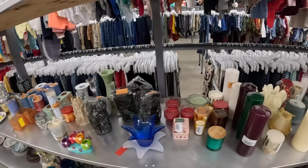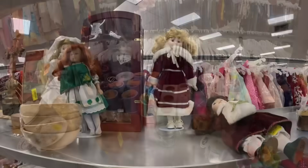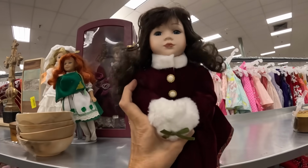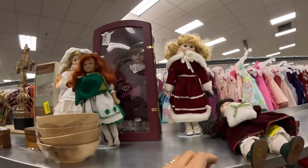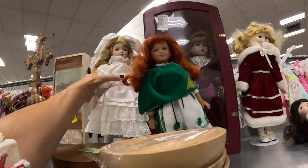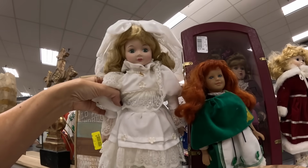All right, candles. We have a sandcastle. Top shelf, starry-eyed dolls. She's actually not that starry-eyed. I mean, she's not good. Oh, look at the stare on this one. She was brought to the altar and now she's regretting her decision.